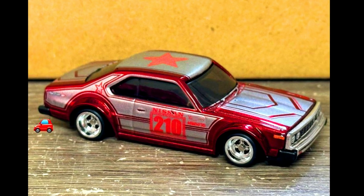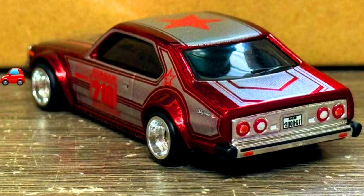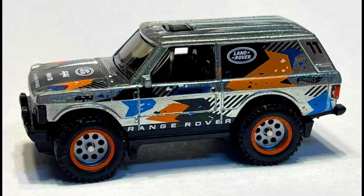The all-new upcoming Hot Wheels NFT car, a Nissan Skyline C210. Another new Hot Wheels NFT Series 9 car is a Zamac Range Rover.